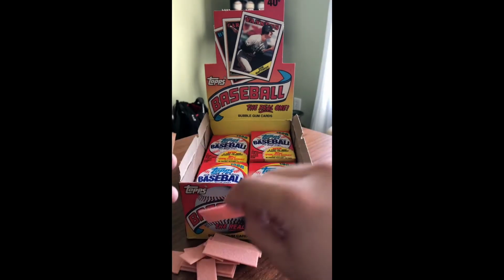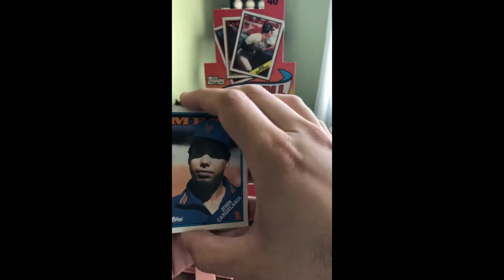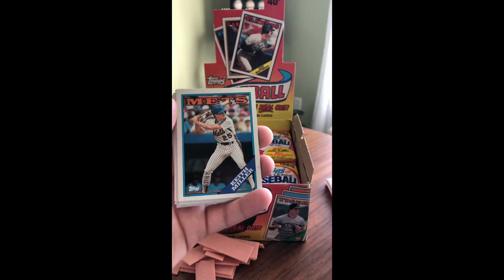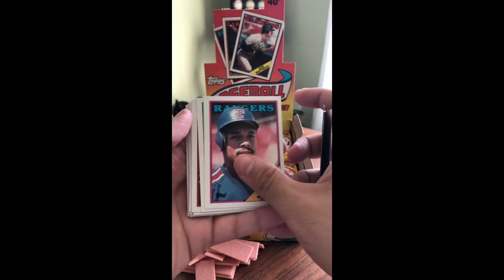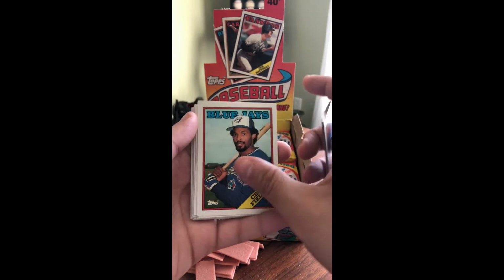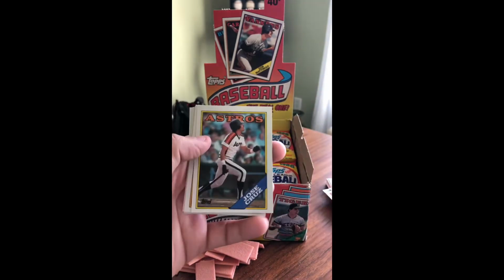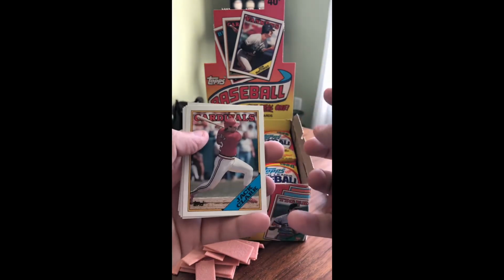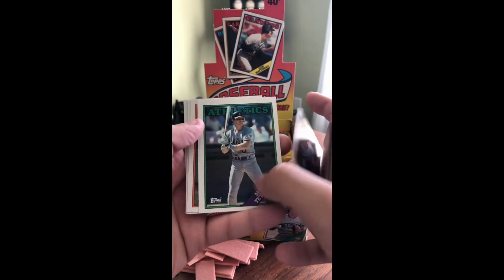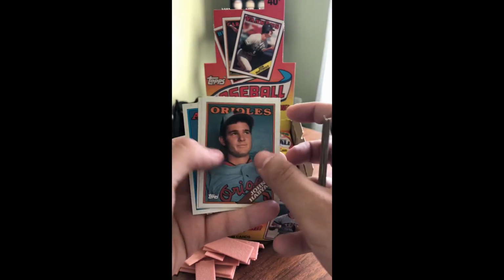As I struggle once again, there'll be a recurring theme of me trying to peel the gum off of these cards. John Candelaria. Yeah, Greg Maddox, Hall of Famer. Gonna put that off to the side. Yeah, there's a Cecil Fielder with the Blue Jays. Went to Japan, and then in 1990 joined the Tigers and hit 51 home runs. So early career Cecil Fielder. I don't believe that's his rookie card. I believe you have to go back a year earlier to find that one.